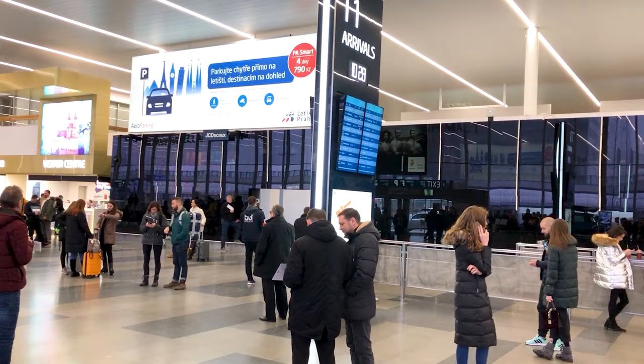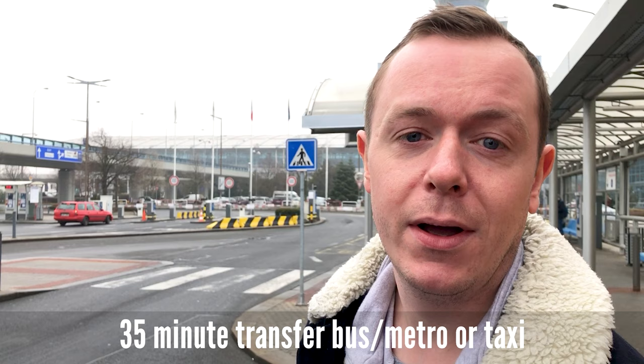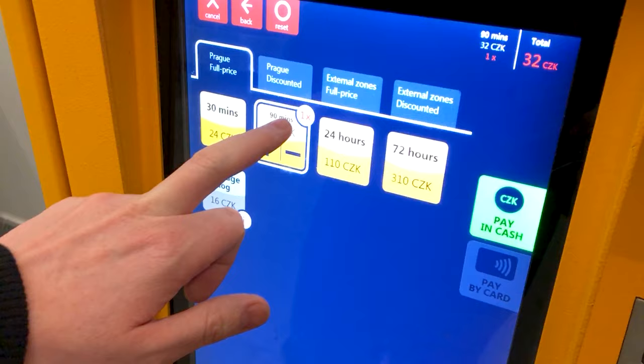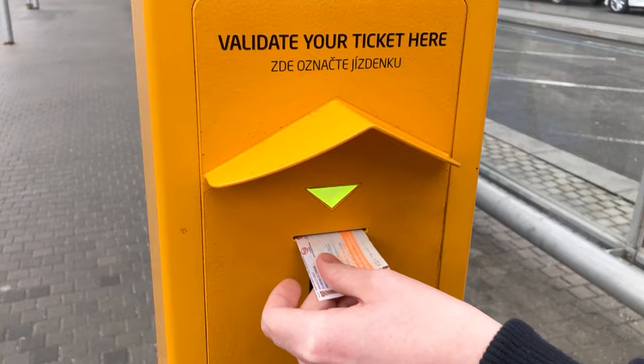There's different ways you can get into town. There's the usual taxis. There's loads of different bus routes. Bus number 119 takes you to a metro stop. From there, you can connect onto the trains and go anywhere in the city. We got a ticket from the public transport machines, which are just inside the terminal building. You validate it, put a time on it, it's 90 minutes. And that should be more than enough time to get into the city.